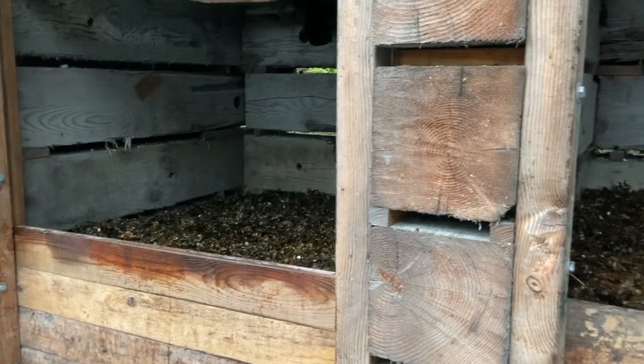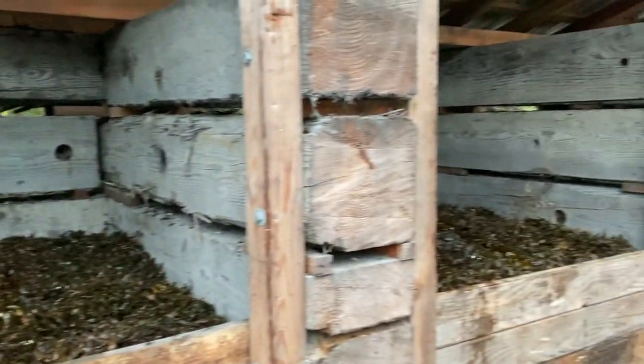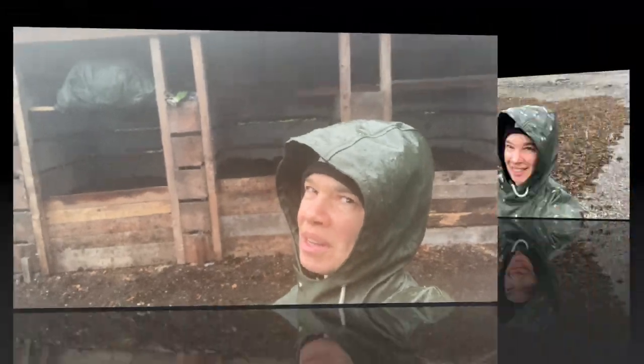So I got the 3 bins in the center. I put a layer of about 4 inches of leaves, and then I tucked in some seaweed on top. And yeah, might go out tomorrow morning and get another load.